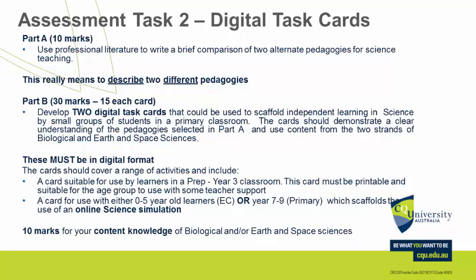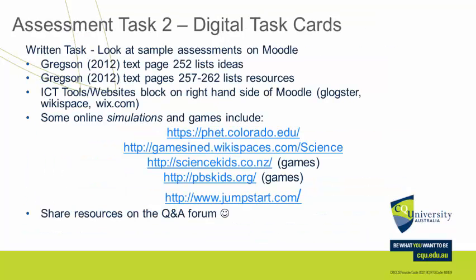All right, so even though you're doing the early childhood and you may be teaching in an early learning centre, you are going to have to find an online science simulation in the 0 to 5 age group, okay? So the pressure's on you to find that. 10 marks for your content knowledge, okay, will come from that. So a total of 40 marks. Part A is worth 10 marks. Part B is worth 40 marks.